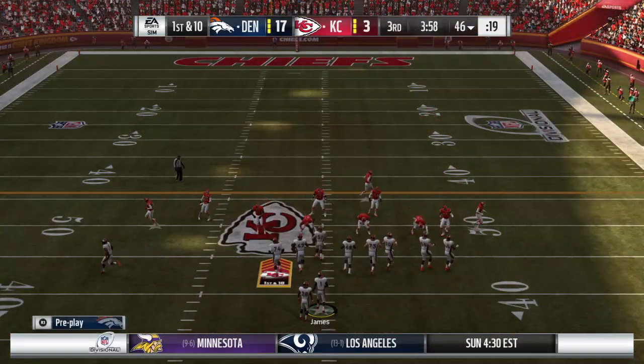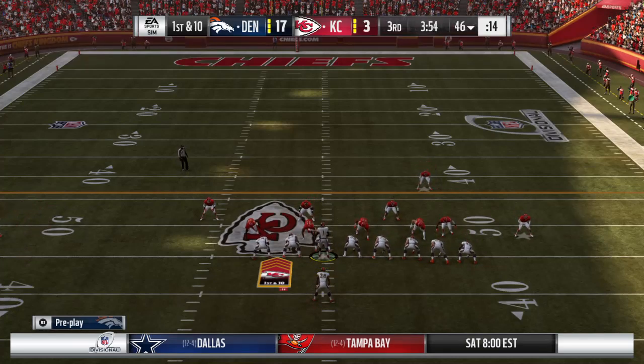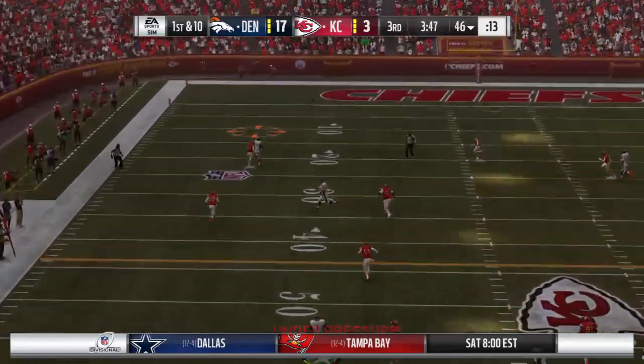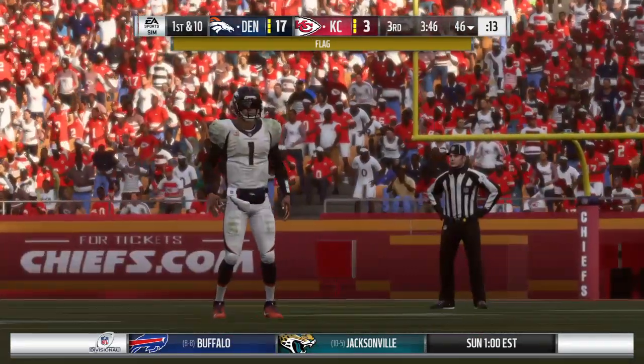It will. Containing him is becoming a big problem. We've already seen this once earlier on this drive. Yeah, and so now two times this has happened. Do you adjust something? Yeah, I think you do. I think you've got to start thinking about your rush lanes. Try not to get too wide or too narrow. Make sure someone is there waiting for him to take off.